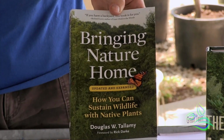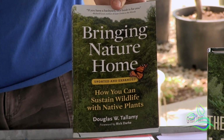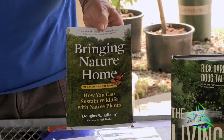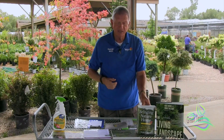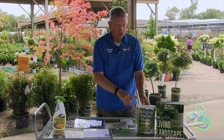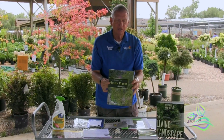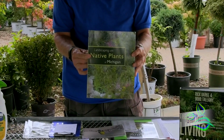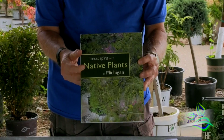This was his first book, The Living Landscape, and his most recent book is Bringing Nature Home. And she referenced both of these books, and I would highly recommend them for folks that are interested in having a wildlife habitat within your lawn area or within your home site. This book is an excellent resource, as well as this book, Landscaping with Native Plants of Michigan. This is a real fine resource for folks on what plants are native to the area.